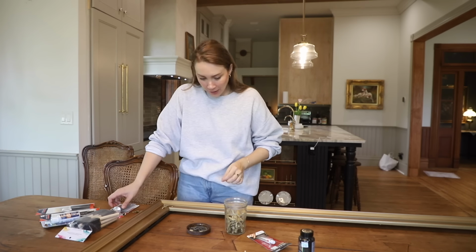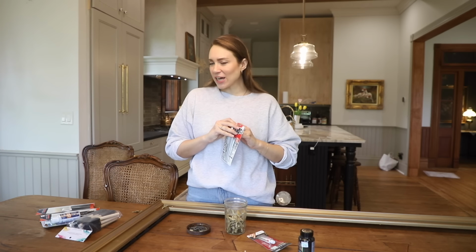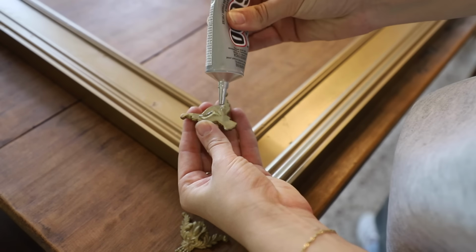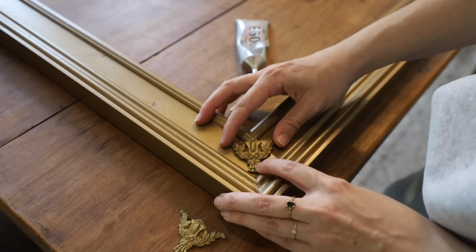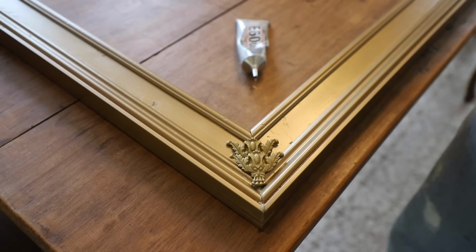I'm gonna use E6000 glue to put it on. I usually use a dab of hot glue in addition to this because the hot glue helps it to hold while it dries, because E6000 takes a little bit of time to dry. But I think if I get them on here now, while we're doing little detail work, they'll dry.